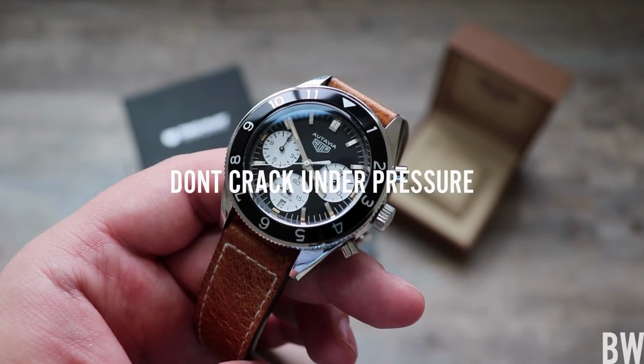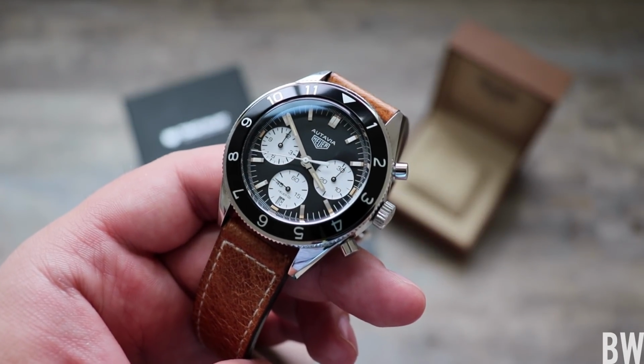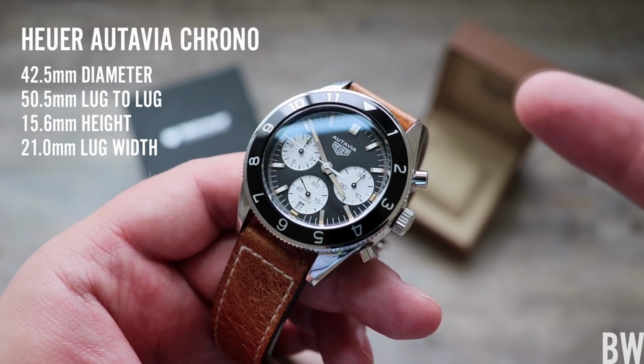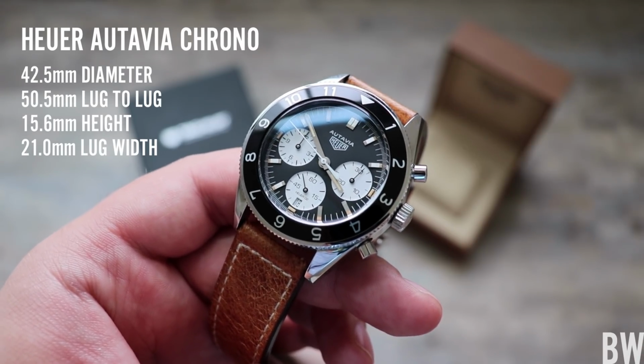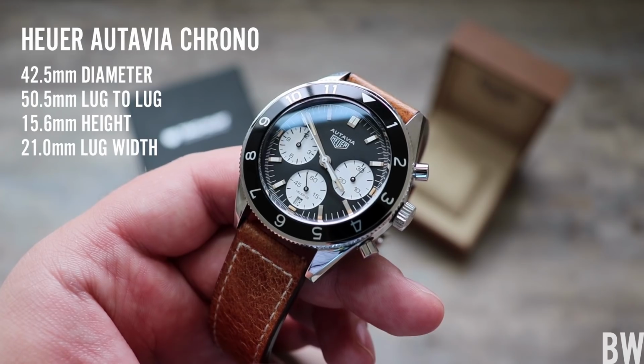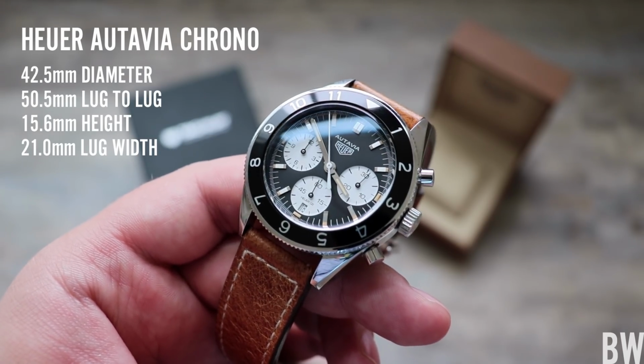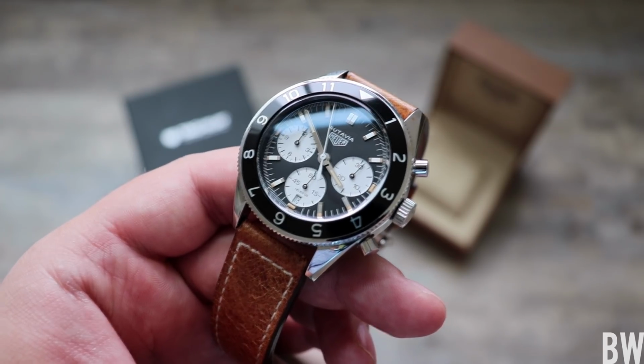Tag Heuer, they sometimes catch a little flack from us watch enthusiasts, us watch fans. Sometimes it's deserved, and sometimes, like in the case of this Heuer Heritage Autavia, I don't think it holds water. This is a very attractive, vintage-inspired automatic chronograph here. It does carry an in-house movement.